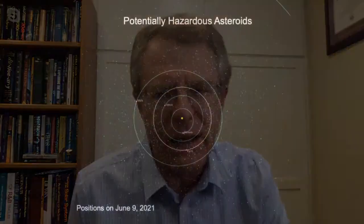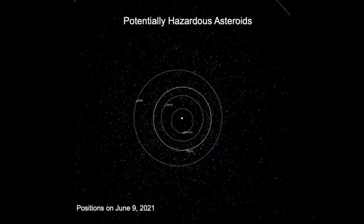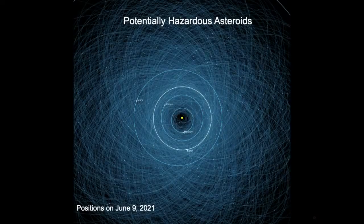Slide 13 is my plot of where the potentially hazardous objects are today. Okay, and those are all those dots. There's actually 2,180 dots here. You can see they're kind of scattered. And so you'd say, well, they're not near the Earth. Are they really hazardous? Well, if you go to the next slide, those are the orbits of all of those nearly 2,200 asteroids. And you can see they get really close to the Earth's orbit by definition. That's the definition of a potentially hazardous asteroid.